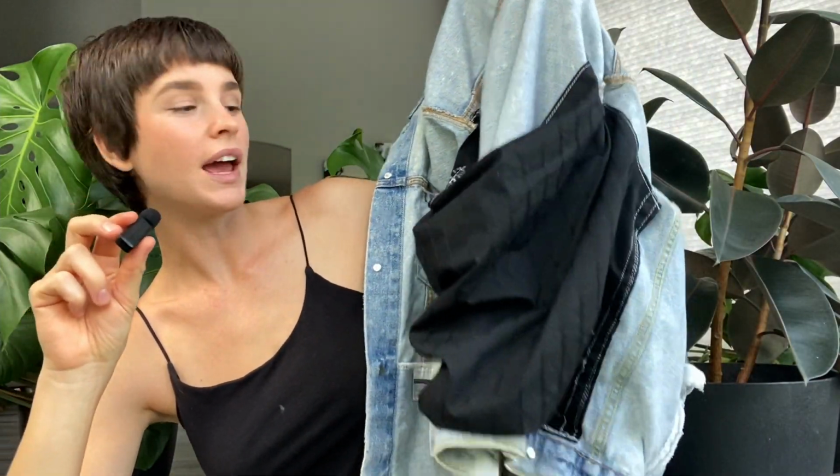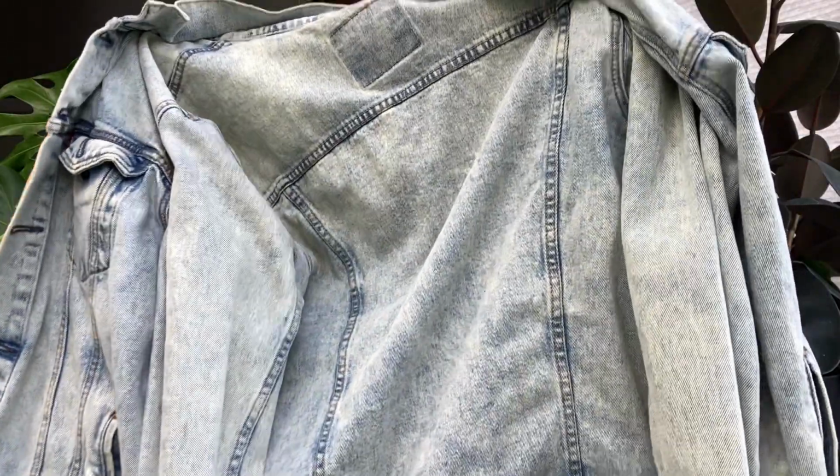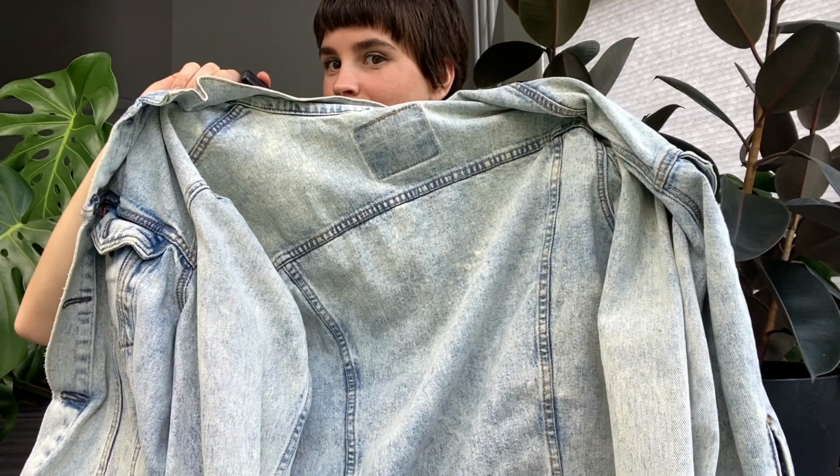So, as you can maybe see, I basically just sewed a big old pocket at the back, and you can't really see anything when it's off. So it's not like I ruined this jacket. I can still happily wear it normally. But now I have a sneaky little carry-on bag hack.